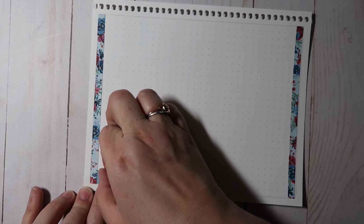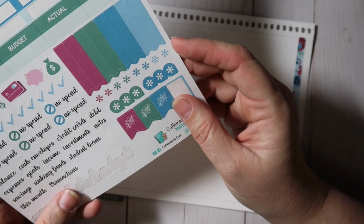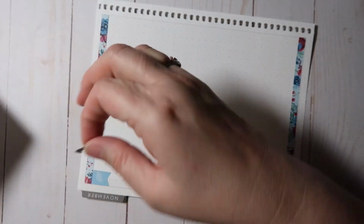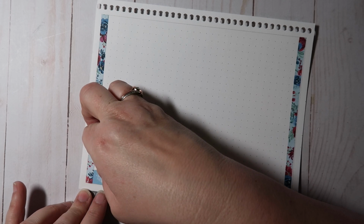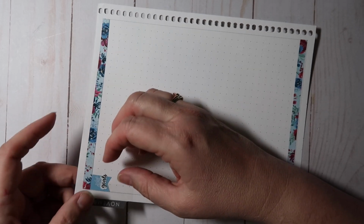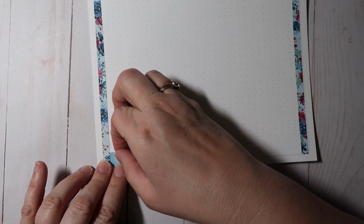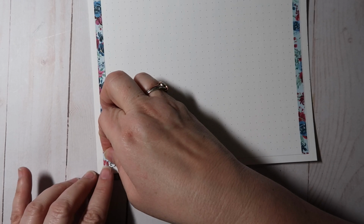So if you order from her and you use the Etsy shop where you can get the completed sticker kits, they'll be the same stickers, but they'll be a little bit different. My sheets that I'm using that I printed for myself are larger sheets than what you would get if you ordered directly from her.